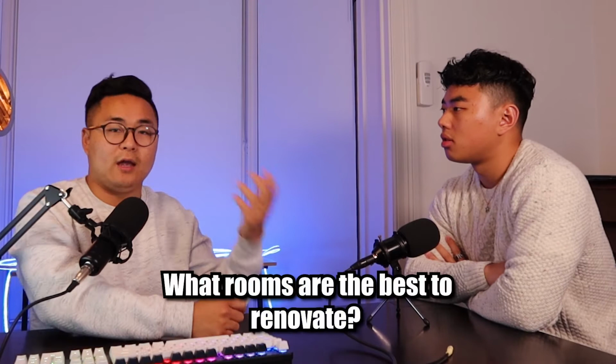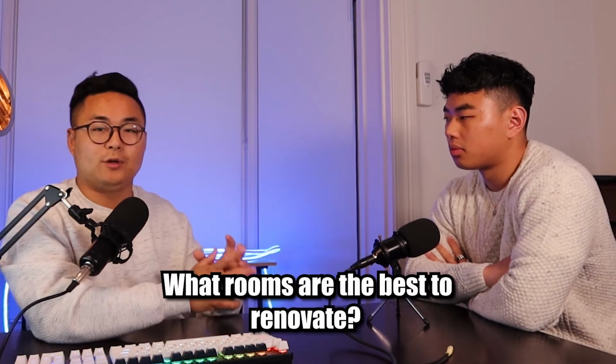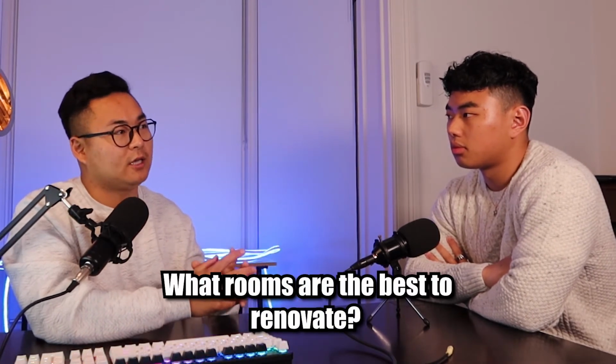To the property value. What rooms are like the best rooms to renovate to get your most bang for bucks, like a kitchen or something like that? Sure. Depending on the area that you're in, right? So if you're in a really nice upper class suburb, then a kitchen renovation with a regular flat pack isn't really going to cut it. You got to spend quite a lot of money.